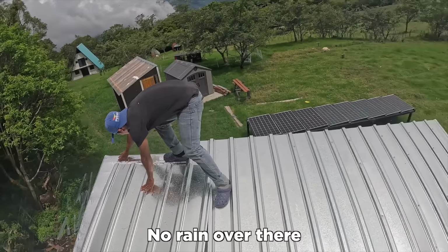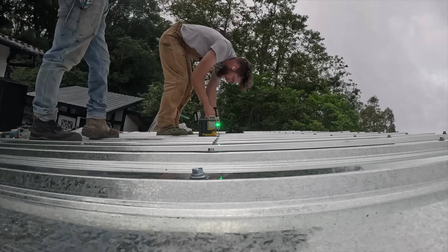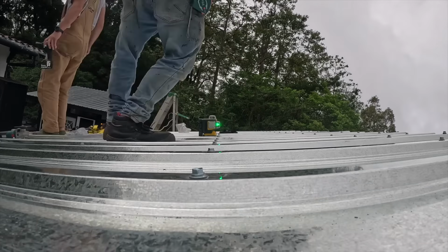Es solo lluvia aquí. Now I'm going to be screwing these screws into this roof for a good 2 to 3 hours. By the end of that time, I'm going to be not only exhausted, but I'm going to be so sunburned. Because this, you know, like those reflectors when people cook themselves in the sun? This is a massive one of those. And we're right at the equator, so I'm not built for this.